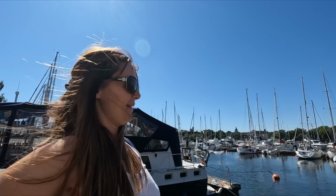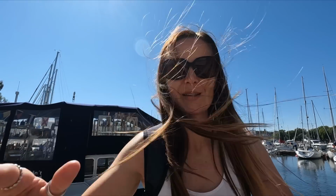And also, look at this backdrop, look. Oh, love a harbour. It's the sea, boats. Oh, honestly, I'm obsessed, I'm obsessed.